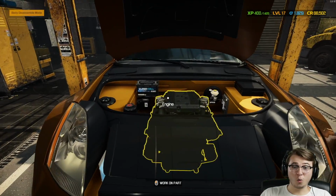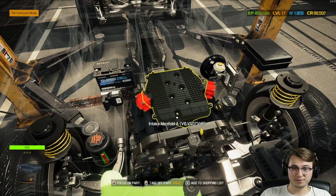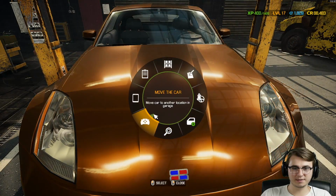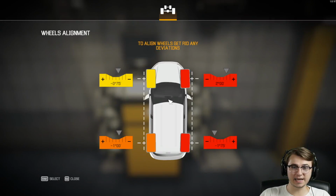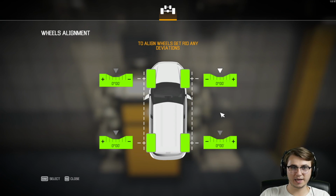All right, oil. We do need oil before we send it off as well. Now we're gonna get the vehicle moved over to the test path. We'll do a quick wheel alignment. You guys know the deal. If it's negative, we're gonna move it positive. If it's positive, we're gonna move it negative until all the values equal 0. There we be. All right, good as new.